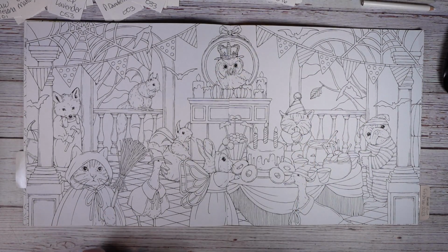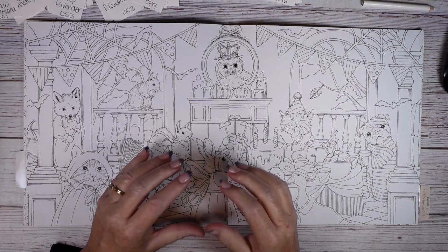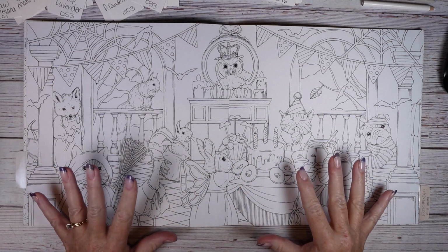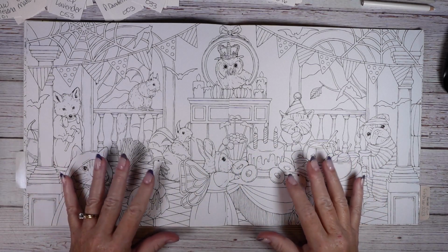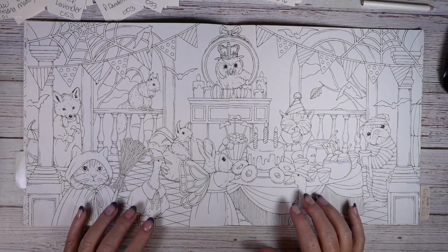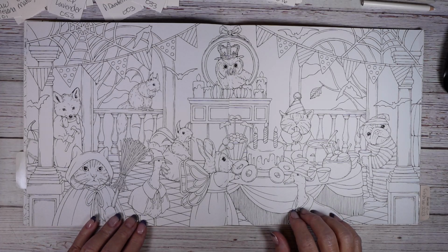But those are ways that I'm trying to figure out how to bring cohesion to this very busy page so that when we look at it, our eye doesn't not know where to look, right? So that's my thought process. That's what I'm thinking for this page.